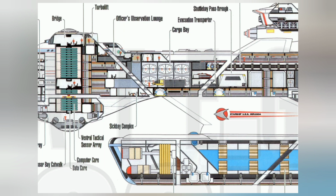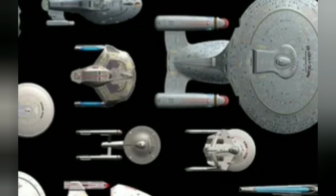Once you realize how wide the Miranda is, and then you take into consideration how deep the Saber is, let's compare the both of them. When we look at a top view, we can see that in actuality, the Miranda probably is not carrying as much cargo as the Saber is. The Saber is just that much bigger, and there's just not that much space on the Miranda.